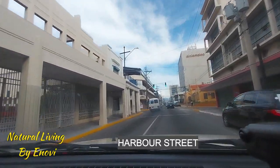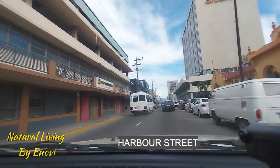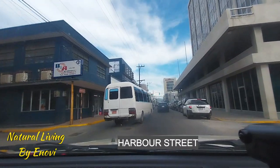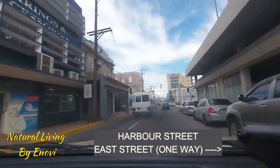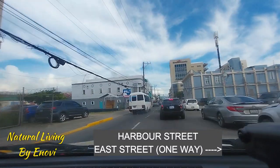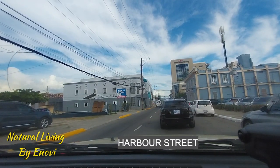This is Duke Street, takes a right up back to East King Street. Duke Street also has a place where you go to get a police record if you want to travel or do other business or for employment purposes. You have Grace Kennedy here, the new big office on your right. All of these offices down here are Grace Kennedy, both on the left and the right.